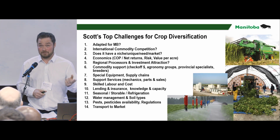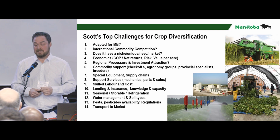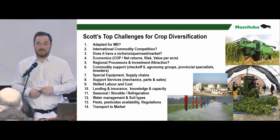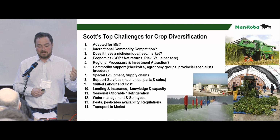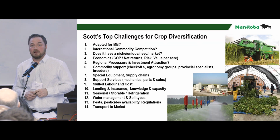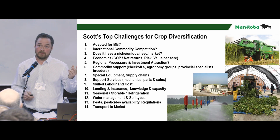Is it storable? Do you need refrigeration? Does it need irrigation? Does it need a certain kind of soil type, like sand, like with potatoes, without stones? Pests, obviously, bugs are always bugging us. And we're looking into pesticides, a lot of talk with that, but is it actually registered for some of these weird crops? There's lots of litigations there. And then, of course, transport to market. Is it local or is it far, far away?